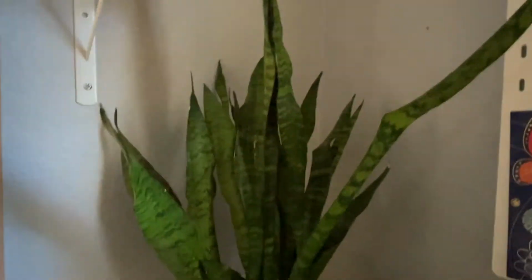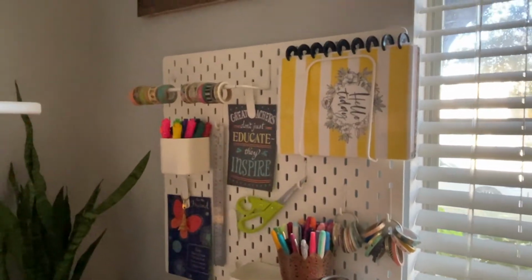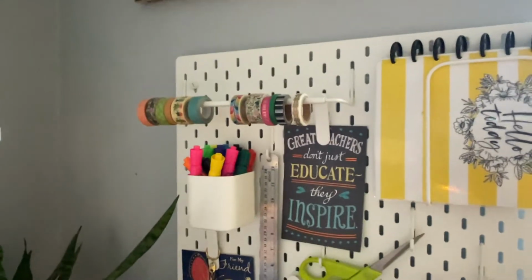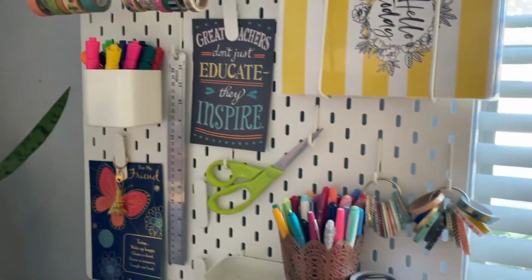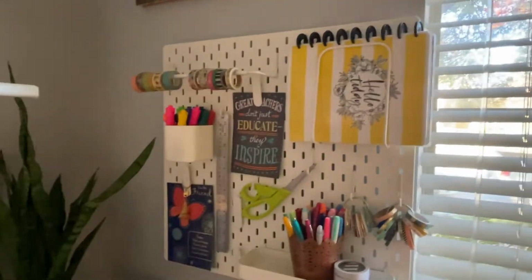I always got to have some plants behind me. I know this is not part of the desk, but I thought I'd go ahead and show y'all. I got this little setup from IKEA. It's really cool. I'm gonna change all of this washi tape out and put all the washi tape that I actually want to use. And then I have some markers over here, scissors, other pens, and more washi tape. Just a little note planner.